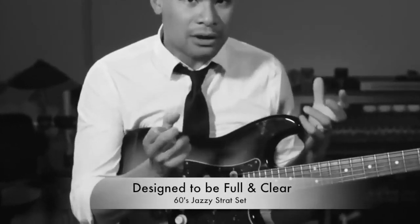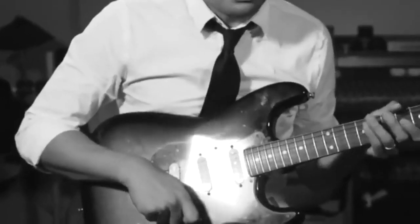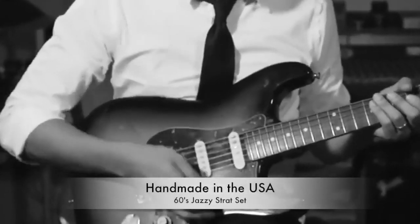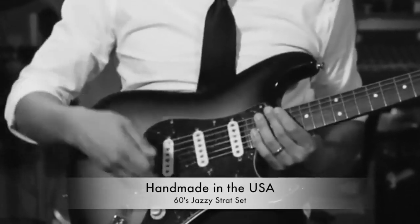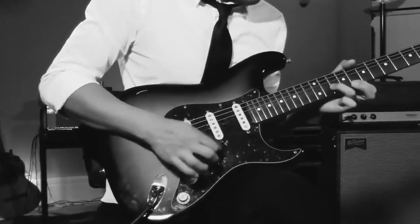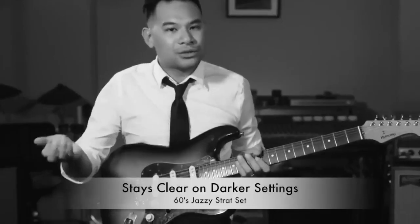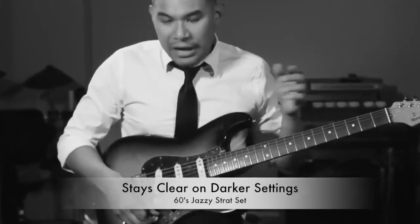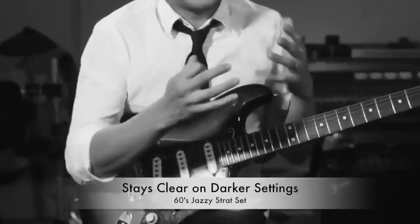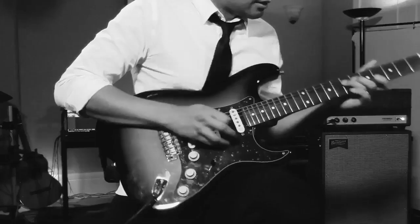So if you're tired of those really thin sounding Stratocasters and you want something with a little bit more meat and girth, this might actually be the set for you. When I have the tone knob all the way up, you get that kind of steely sound to it. And the strength of it is when you turn down the tone knob, it smooths out, it creams out, but it doesn't quite get as muddy as you would expect. It retains a lot of clarity.